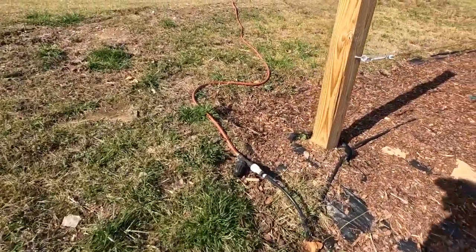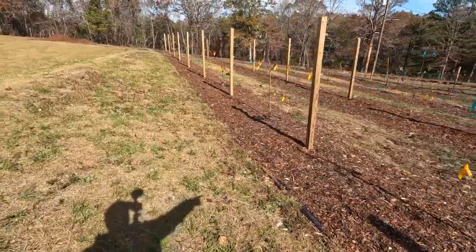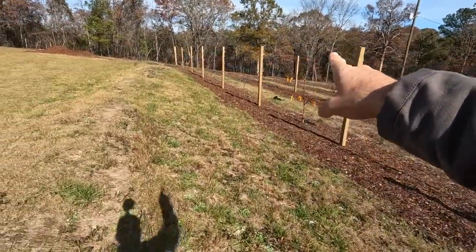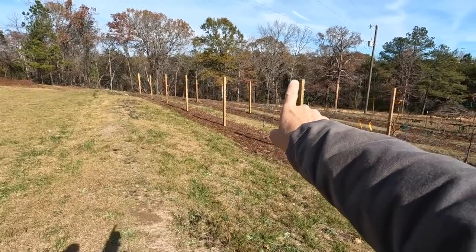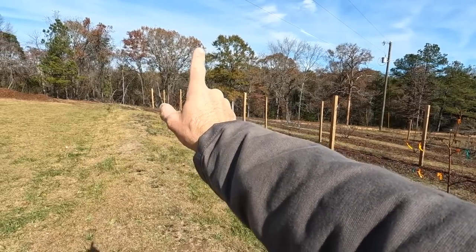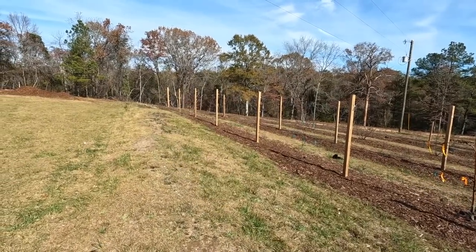This is our pear row, and these are our three varieties of Asian pears right here. And then I got two Asian persimmons, Fuyus. Got two of those guys right there. And then that's my European pear, which I only got one, and that's the Warren. So I got two spots for European pears.